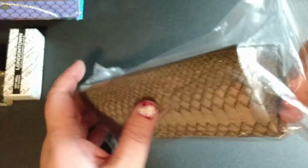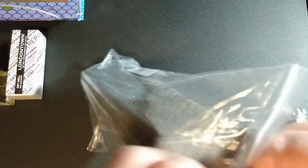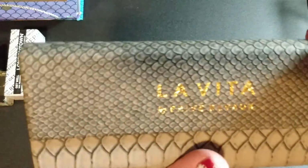So let's check it out together. Looks like it might be glasses of some kind. I'll open the baggie and take a look. I don't know if they're readers or sunglasses, but we will find out. La Vida by Privé Revaux, if I'm saying that right. Probably not.